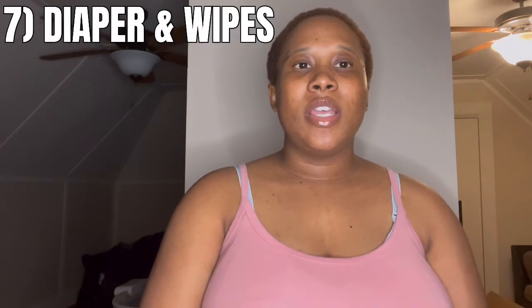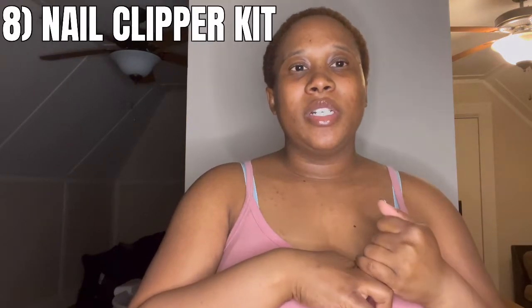As well, I would recommend, this is common sense, but get diapers and wipes. Get you the kit with the nail clipper. I think it has a thermometer, a toothbrush. I forgot what kind of kit it's called, but I think y'all know what I'm talking about. Get you one of those so you can take the temperature, or if you need to cut their nails.